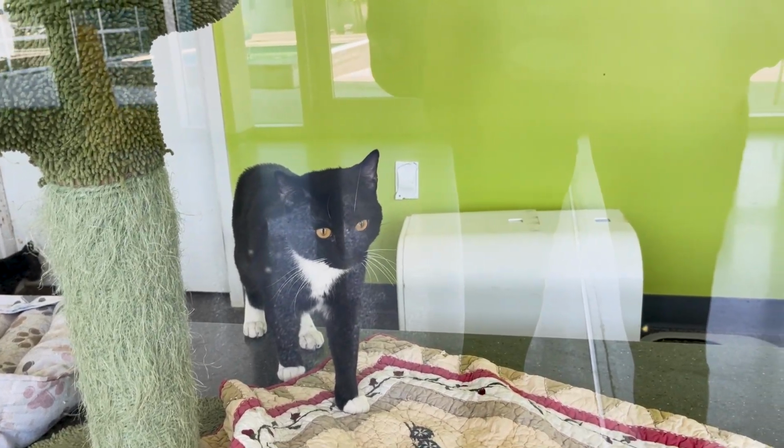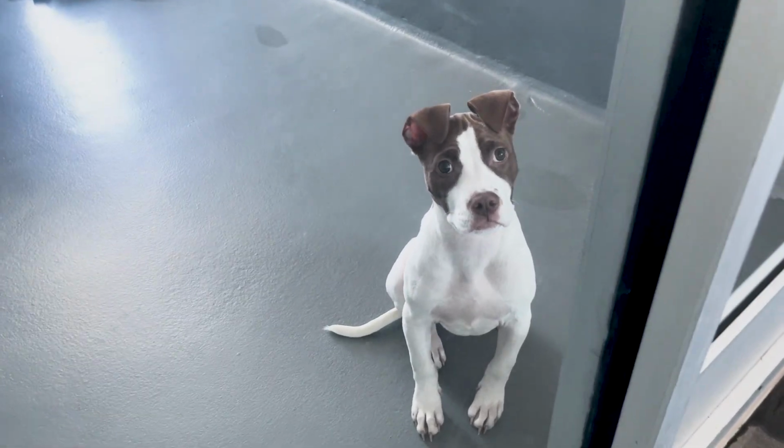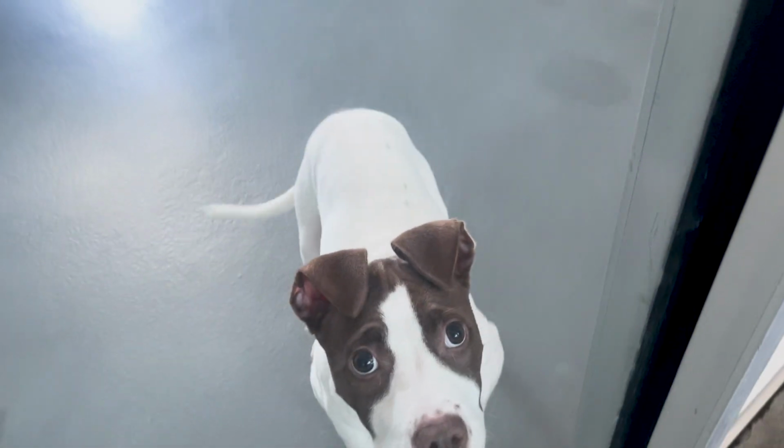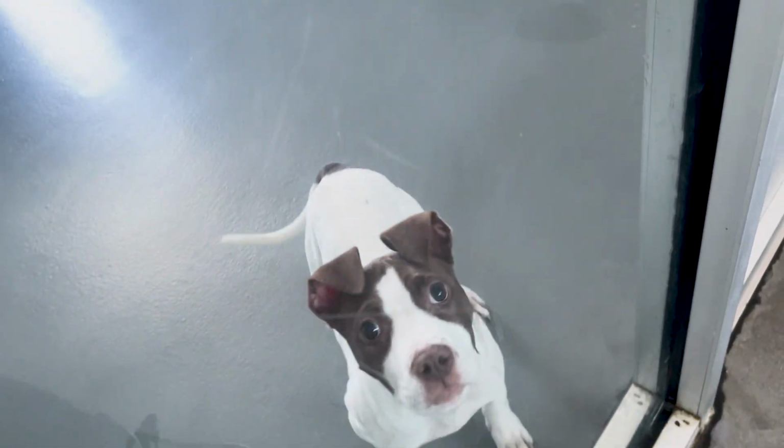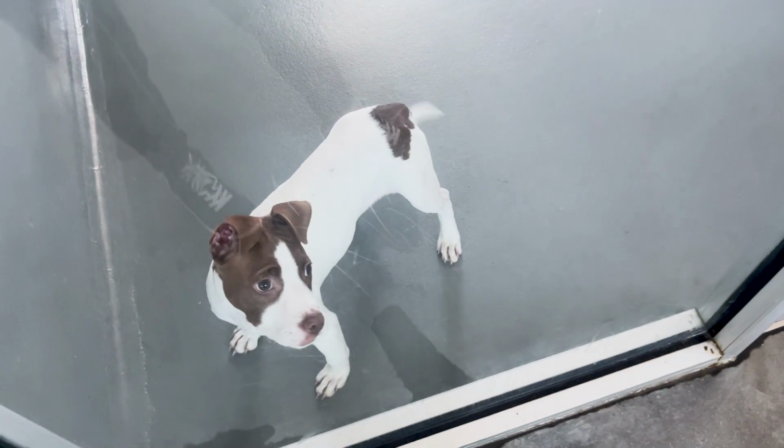So let's introduce you to this absolute beauty. I saw her last week when I was doing my regular rounds of the puppers, and she is gorgeous. In fact, I think gorgeous is an understatement. She has the little ears that flap over, the most beautiful brown hazel eyes I've ever seen in my life. You can honestly just get lost in her eyes. That's facts. But give us the lowdown on her.